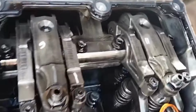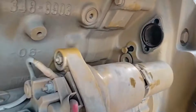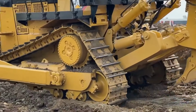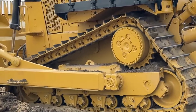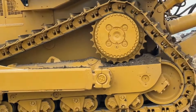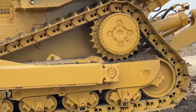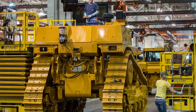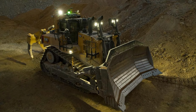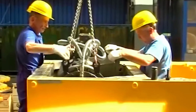Studies revealed that the cost per yard to move material with the D10 was on par with larger drag lines. Unlike lower drive tractors, the new undercarriage design kept the sprocket above the dirt, minimizing wear and tear on driveline components. This modular design also meant quicker service times, as technicians had easier access to the transmission, final drives, axles, and other components.